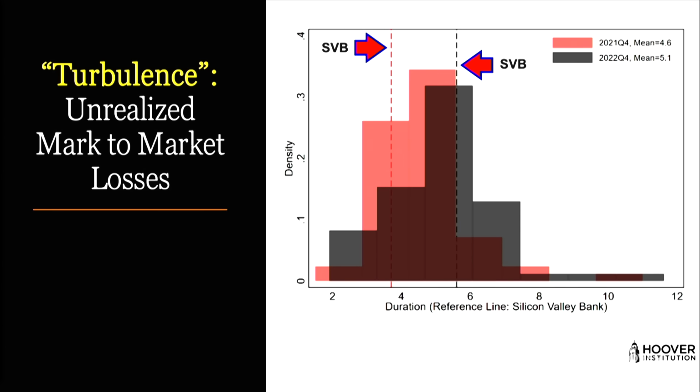Silicon Valley Bank, by the way, are those vertical lines, and you can see that even before tightening, they had about 3 years of duration of assets. And in fact, during tightening, when you might think that interest rate risk is really, really high, they actually unhedged, and I'll come back to it again. So 4 years, 4.5 years, 5 years of duration of assets that we are talking about. So there's turbulence, it's not hedged.